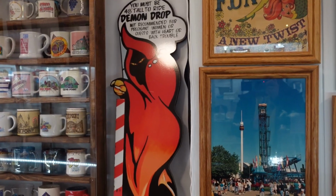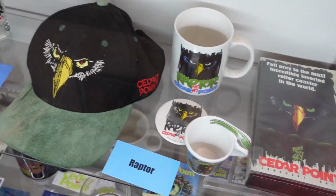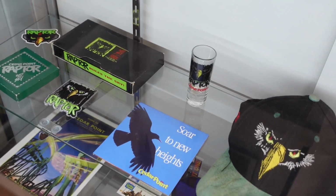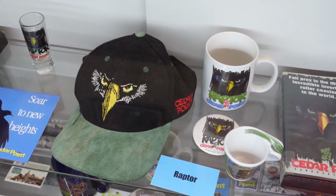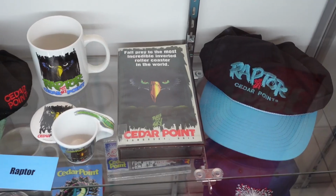There it is, the original sign from the Demon Drop. So the Demon Drop might be gone from Cedar Point, but you can still ride it at Dorney Park. I haven't ridden it yet. I'm kind of too chicken too. Wow, it's kind of OG Raptor. Fun fact, Raptor was the very first thing I rode at Cedar Point when I visited back there in high school. And I enjoyed the Raptor a lot.